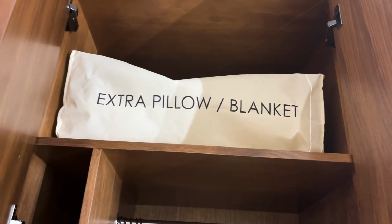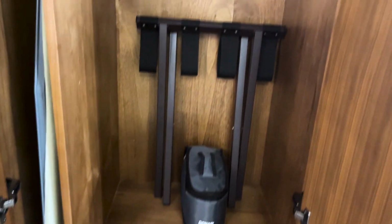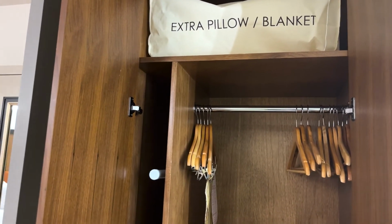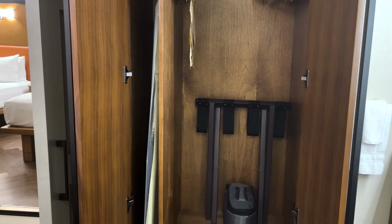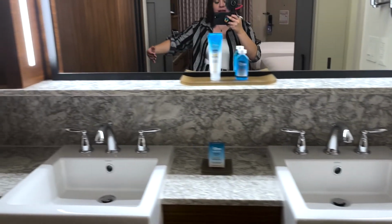Here you have some extra pillows and blankets on top. On the side here is your ironing board. You have a luggage rack in here, and that is a steamer iron. And then you have like a little cubby underneath. And then of course your hangers, they even have a bag and tag to do laundry if you'd like. But it's definitely way smaller than the other one, but it's way bigger than the value resort wardrobes. I will also say there is a lot of space in the vanity area. Like this is a lot of space to move around.